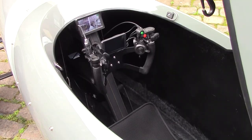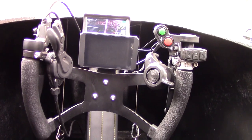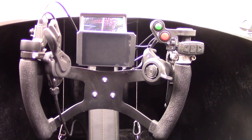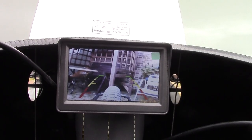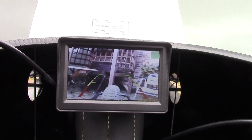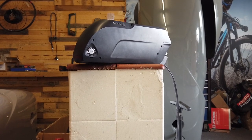So it was a case of thinking, if you stripped everything back in terms of weight and made it really slippery aerodynamically, how much could you get away with in terms of batteries to get a decent range? And we've managed to do that. We've got an incredibly lightweight, slippy vehicle, and our batteries are a fraction of what's required with traditional vehicles.